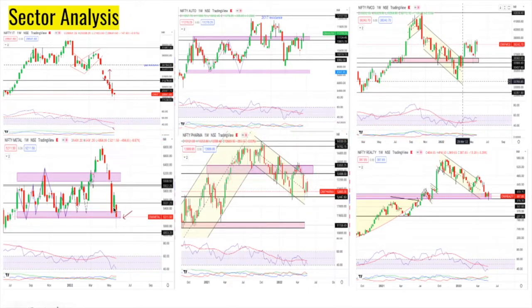A big fall happened last week, and the previous to previous week also you can see a very big fall has happened because of some global cues, right? So yeah, short term is bearish actually, right? So auto is showing bullishness.